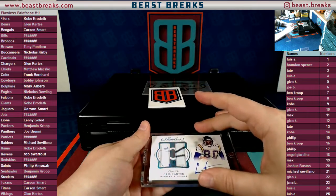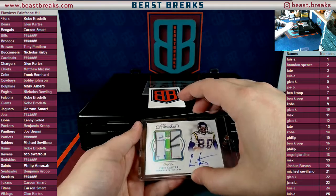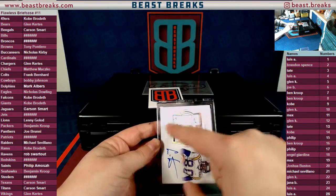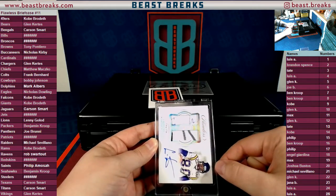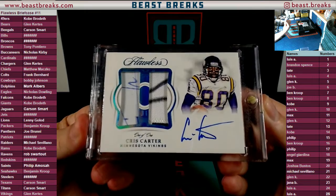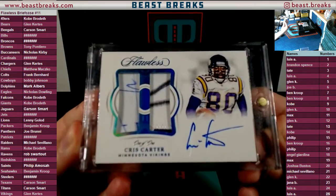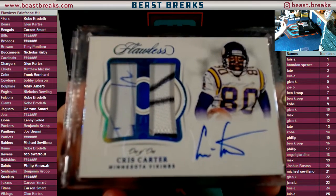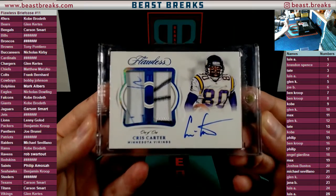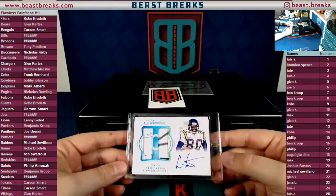It's like two different autos on the jersey too. There's a black auto and a blue auto. But you could see his whole name right here. There you go, Glenn. 1 of 1 Chris Carter for a value team. Camera doesn't really want to focus it. Very nice.